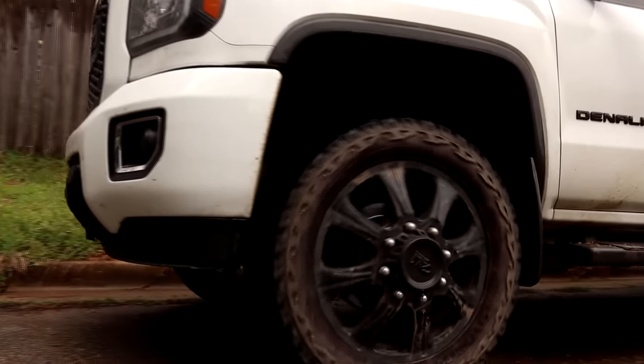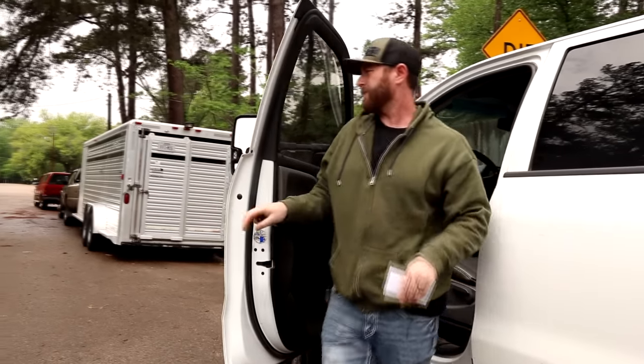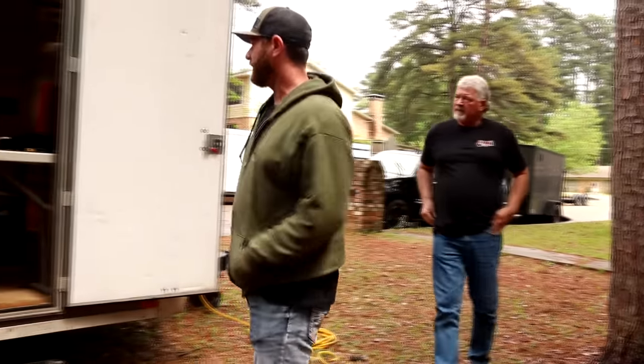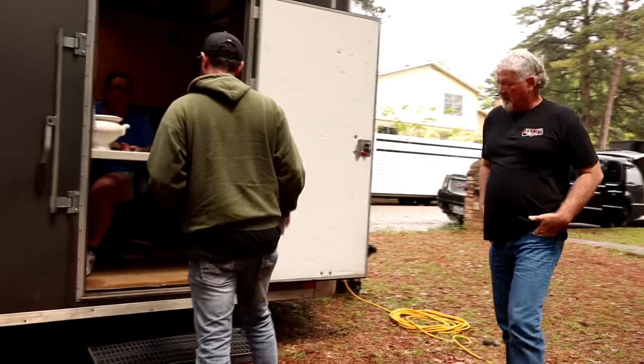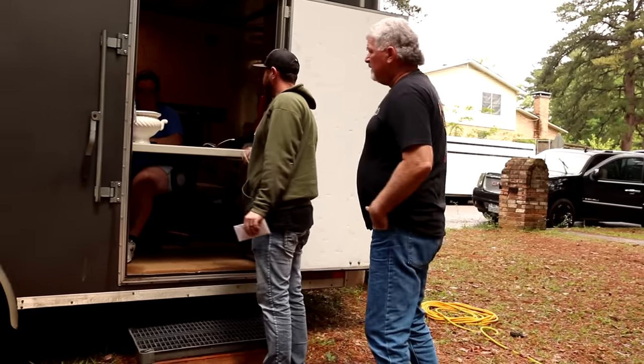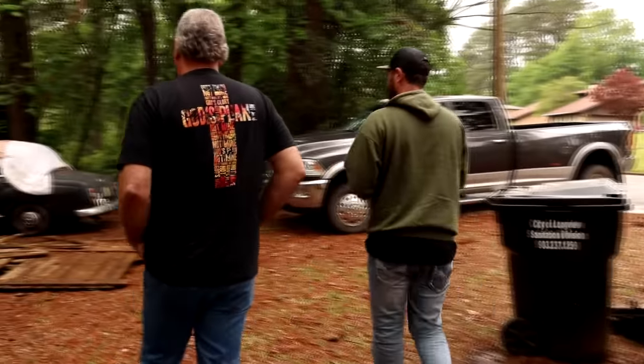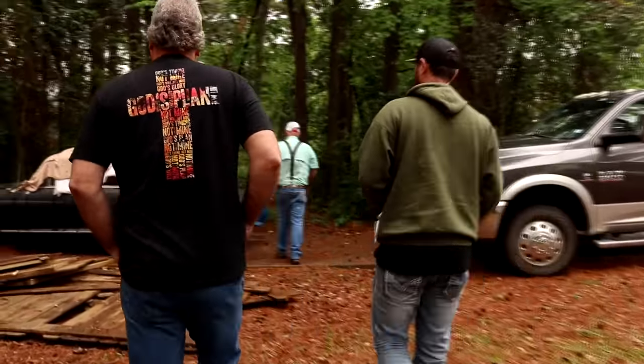So guys, on this episode, we're headed out to Longview, Texas to pick up a forgotten 1960 Mercedes Benz. Now, we bought this car on an online auction for only $1,650. We purchased the little Mercedes. We're just here to pick it up. Bill, we need the keys to the Mercedes.